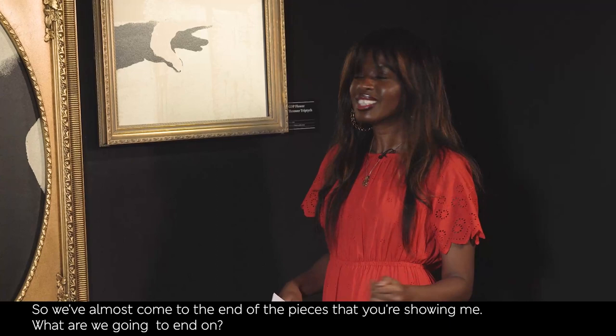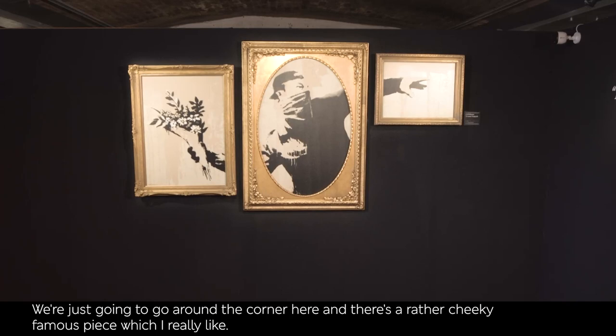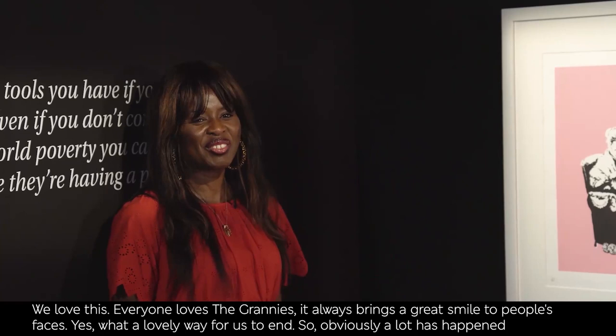So we've almost come to the end of the pieces that you're showing me. What are we going to end on? Well, we're just going to go around the corner here, and there's a rather cheeky, famous piece which I really like. Oh, we love this. Everyone loves the grannies. Everyone always loves the grannies. It always brings a great smile to people's faces. Yeah, what a lovely way for us to end.